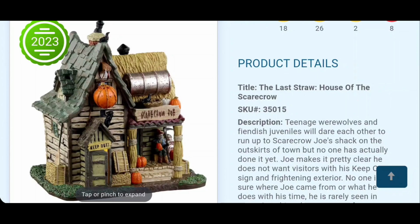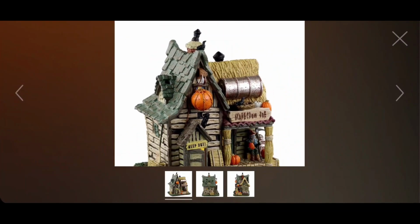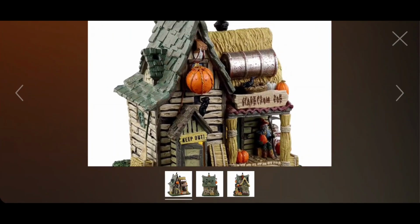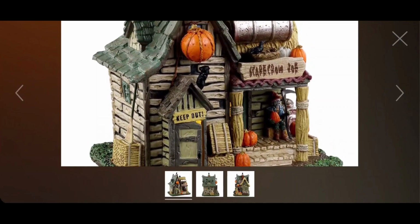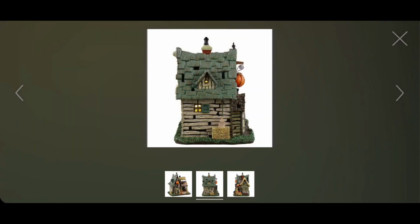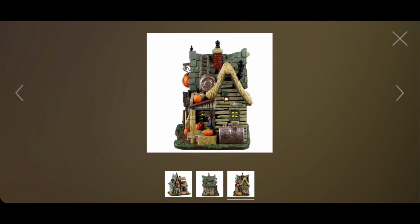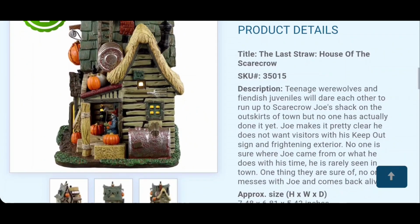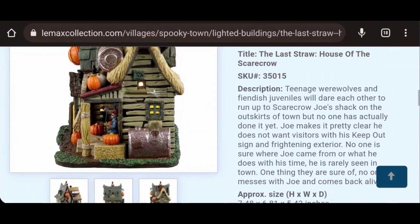Next up, we have The Last Straw, House of the Scarecrow. They were really on, I feel like, a little cottagey feel. So here is Scarecrow Joe. There's his little door. It says keep out. This is the front of his house. Super, super cute. There's one side of his house. And then there's the other side with a little bit more things going on over here. There's Scarecrow Joe again. Love this piece. Here is the description. This one's made out of porcelain. Cannot wait to see this one in person.